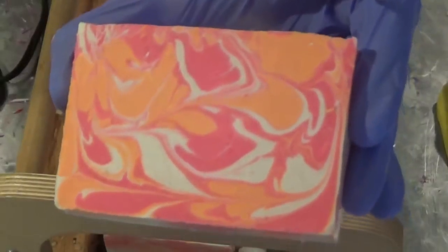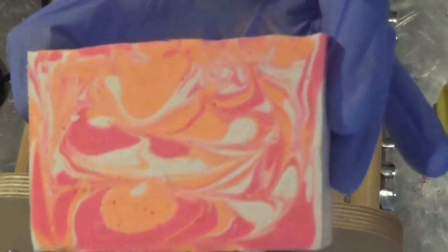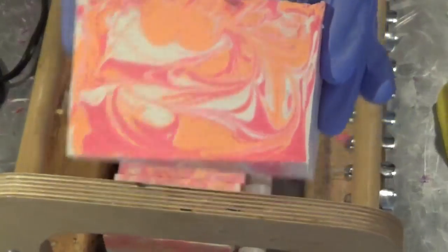So here's the cut. Super happy with how the swirls came out. Very exciting.